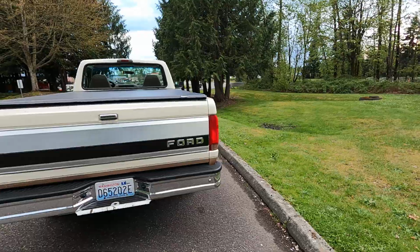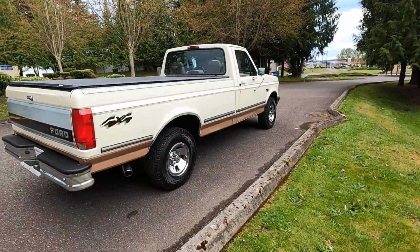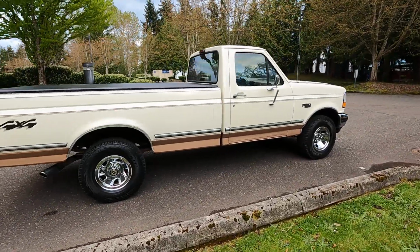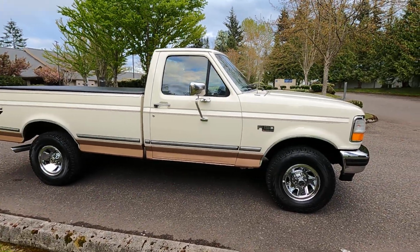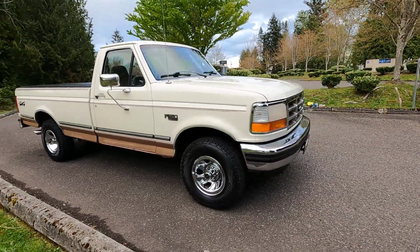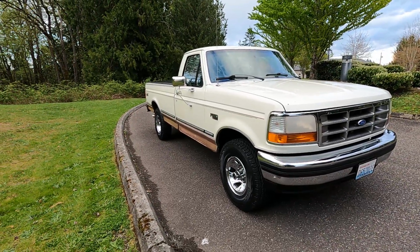It's not Oxford white. It's called Colonial white, and then it's got the light saddle metallic on the bottom, which is kind of the same as the Eddie Bauers. It's all original, 95,000 miles. It's pretty much not ever been touched. We've got new glass in it. The exhaust has just been done. It sounds really good. So we're gonna go ahead and start doing a walk around of this, and it's gonna be going at No Reserve.